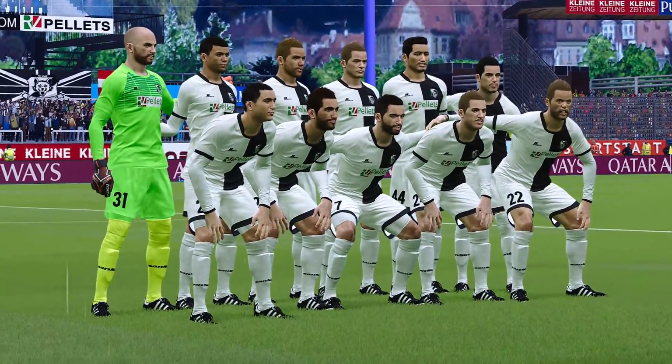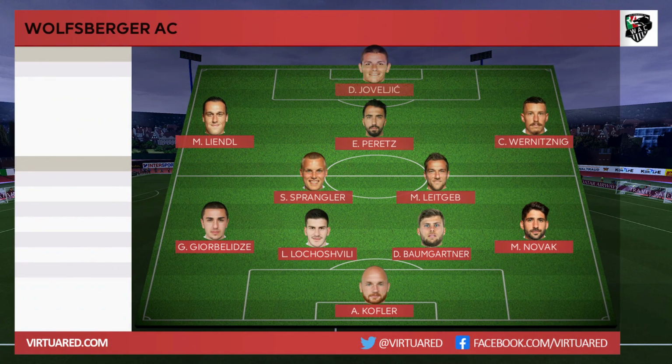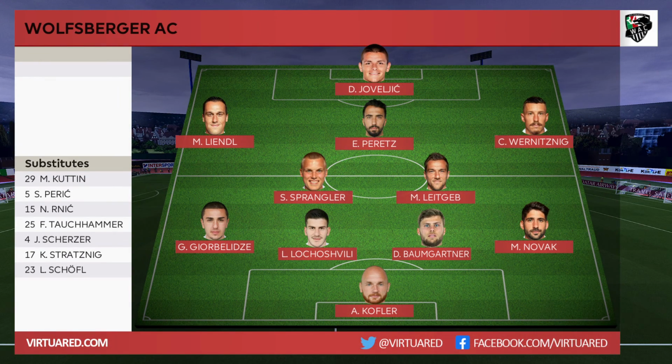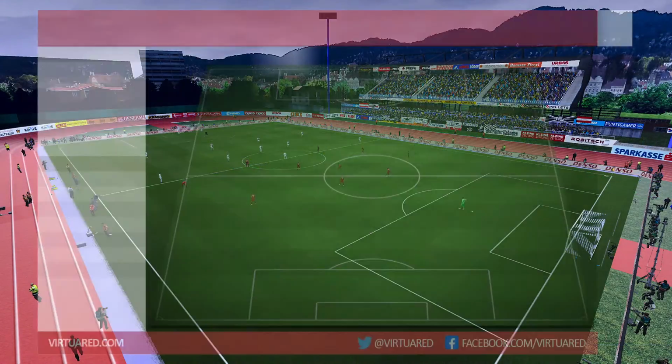Let's take a look at our starting lineups. For Wolfsburg, they line up in a 4-2-3-1. Jovlić up top is the man to watch. Parrots in behind with Lindel and Vernitsnik on the wings. They play a double pivot in front of their back four defense.